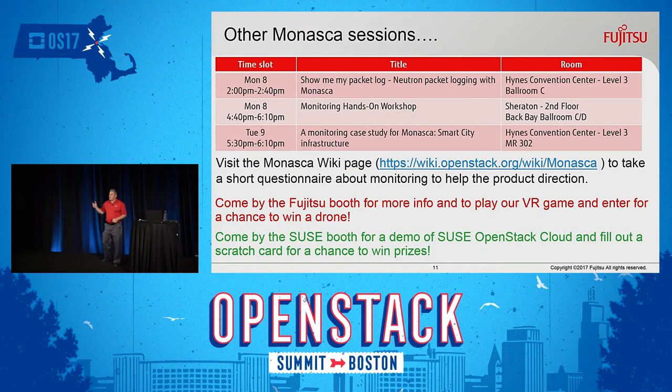We have a couple of other sessions going on around Monasca if you're interested in the open project. We have three sessions happening over the next couple of days. The Monasca team has also asked that you go to the Monasca wiki page, where there is a short questionnaire about monitoring and your needs for monitoring. If you want to have input on product direction, go to the website and look at the questionnaire.